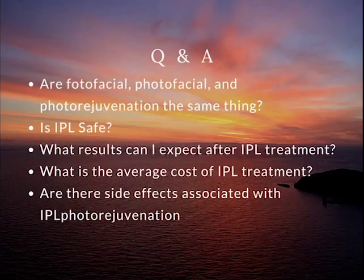Is IPL safe? IPL is safe. IPL, also known as photo rejuvenation or photofacial, is one of the safest light-based facial treatments available. Most patients experience little or no pain during the procedure. Some patients have reported that the light pulses feel similar to a light snap or, like I said before, a little bee sting. There have been no reported long-term side effects.